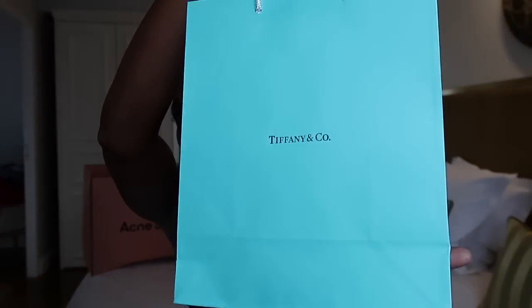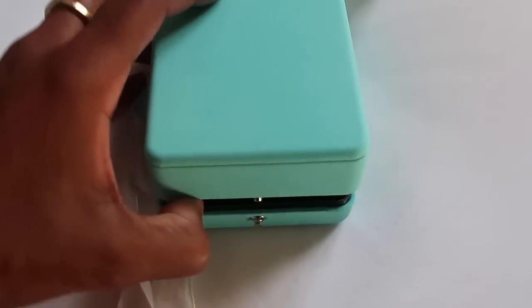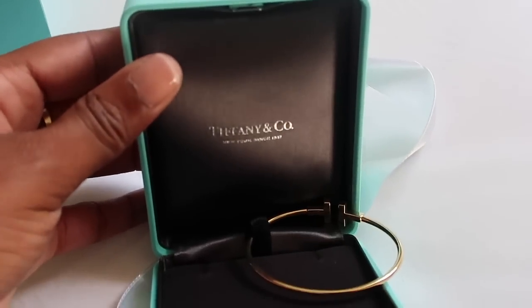Okay, next up, if you watched my first Paris Fashion Week vlog, you've already seen maybe 3 or 4 of these items already. But I did get a little something in from Tiffany & Co. And I've been wearing it, so a lot of you already have seen it. It is this twist bracelet with the 2 T's, one with diamonds, one with white pearl, in gold, in the size medium.